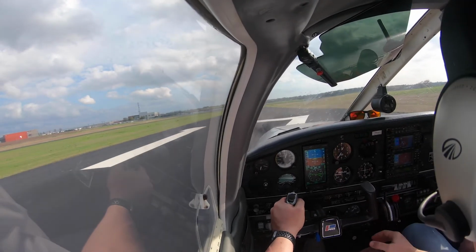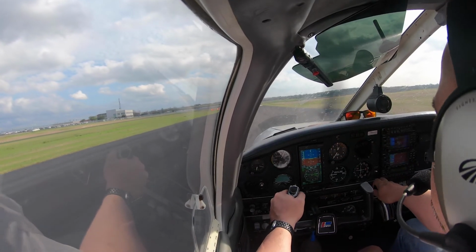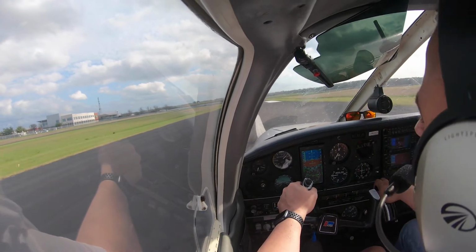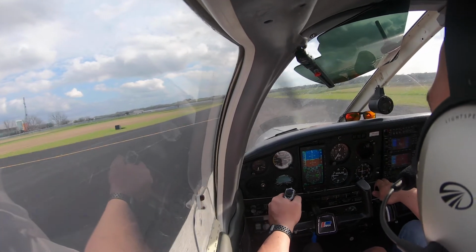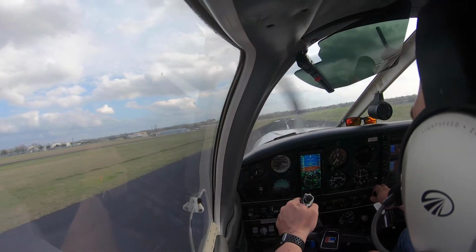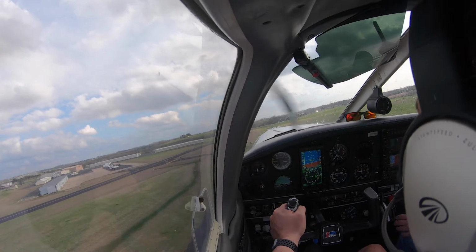All right, feet off the brakes, right? Heels on the ground. There you go. Alrighty. It's got a windsock as well here. Okay. Pretty much going right down the runway for the most part. Yeah. Go ahead and pitch up. There you go. It comes off the ground here.